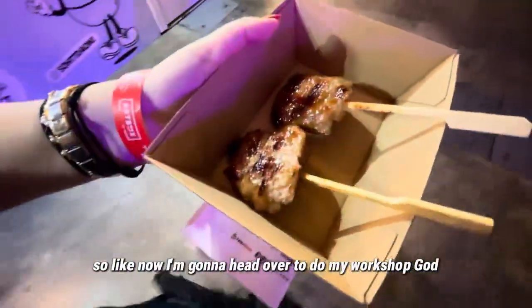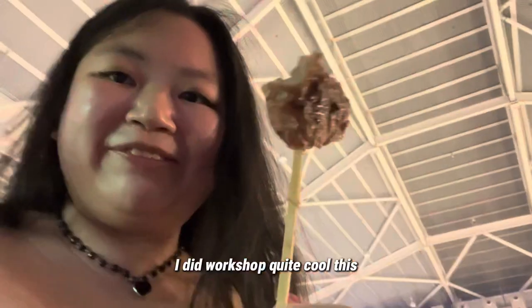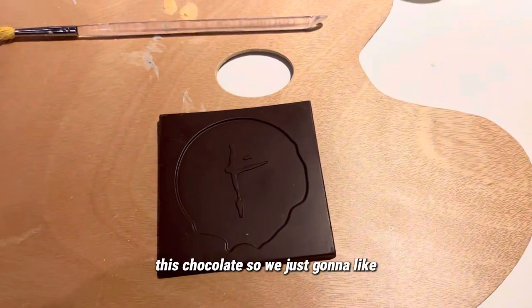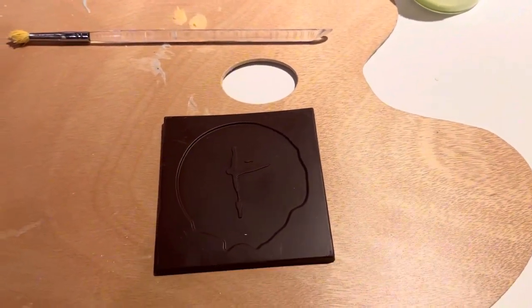So now I'm gonna head over to do my workshop. I think the workshop is quite cool. The whopping skewer that you're talking about. It's good. They said you can paint using this set of materials. So we're just gonna do a time lapse to see how mine gets.